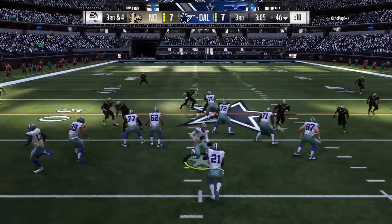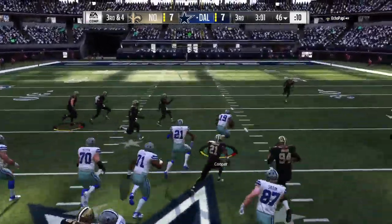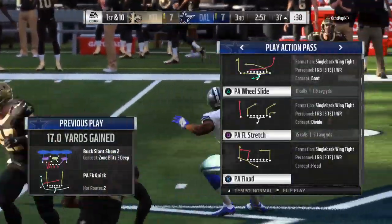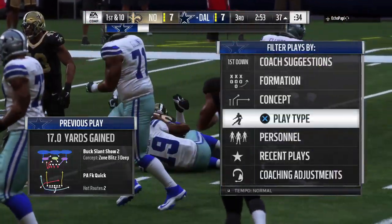47. They play fake to Elliott. Now Prescott. Cooper's got it. He's got a first down and then some inside the 40. And down right around the 37. 17 yards on the pickup there, and the drive will continue.